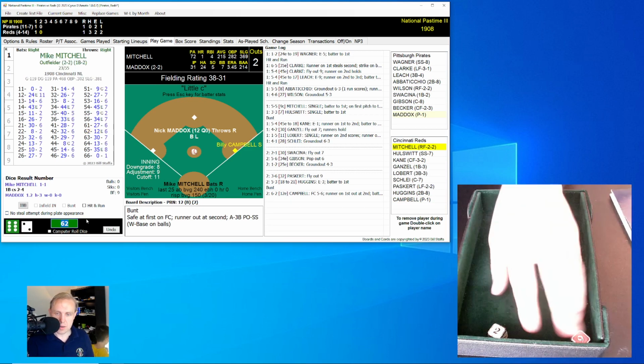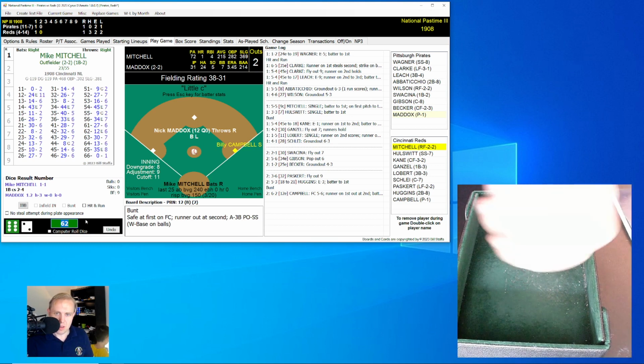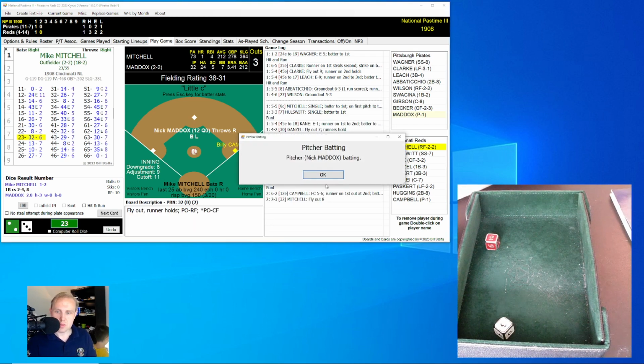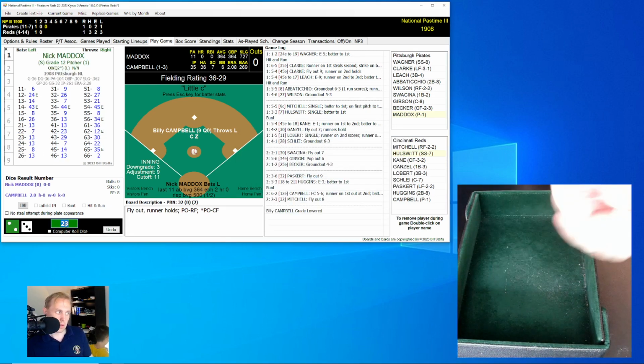They get the lead runner, and now you have Billy Campbell on at first with 2 outs here for Mike Mitchell. Mitchell, leadoff hitter, hitting 282's his on-base percentage. Not so great. He rolls a 23 for a 32. It's a fly ball over to center field, and the center fielder Becker's got that for the out. We go to the top of the third inning.